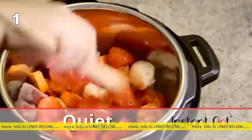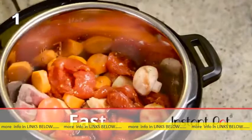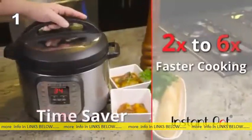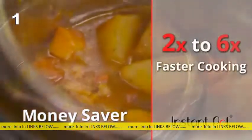It's a money saver, allowing you to cost-effectively replace 6 to 7 commonly used kitchen appliances. Instant Pot is a time saver. Cooking times are 2 to 6 times faster than conventional cooking methods.